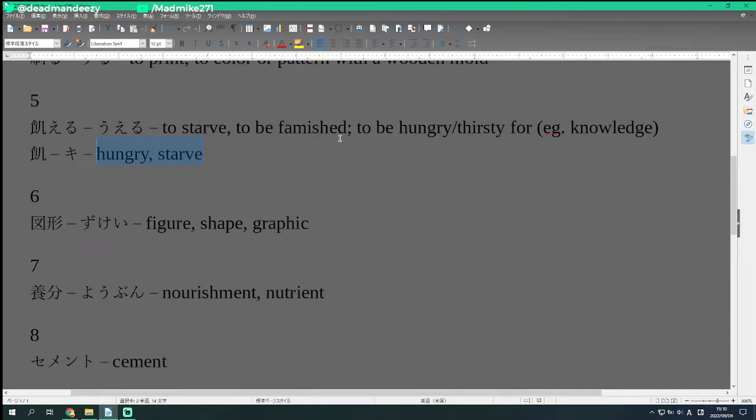Number six is zuke, which is a drawing of a shape. A drawing of a shape is a figure, a shape, or a graphic. I like graphic for this. Zuke is a graphic.